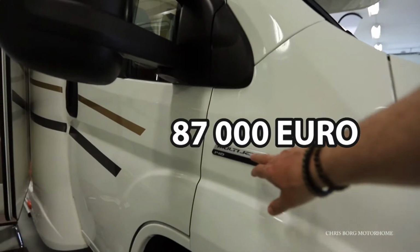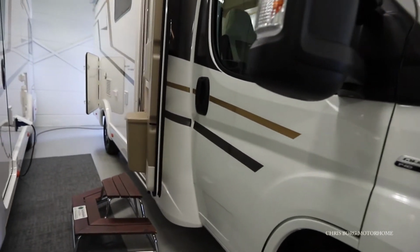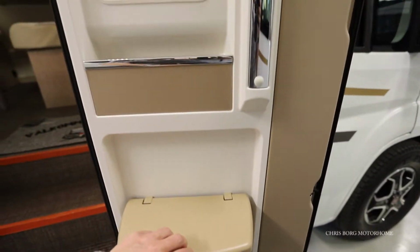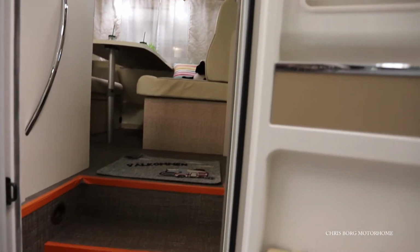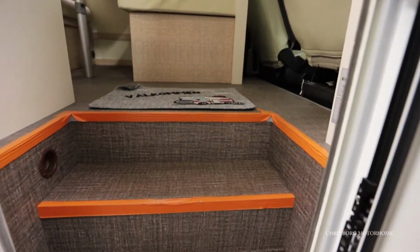And also, you can see some new badges on this 2022 model. You have a bin. You also have some storage here on the door. Also, blinds on the door. Also fly screen here.